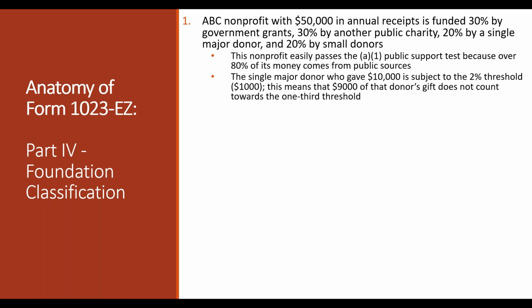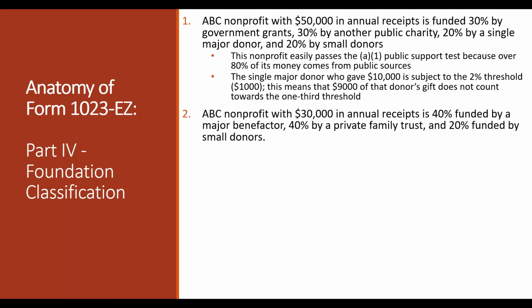Why is it 80 and not 100? That's because that single major donor who gave 20%, or $10,000, all of those donations are subject to the 2% threshold. So only $1,000 of their donation counts towards the public support threshold. The remaining $9,000 is disregarded. So that's why this organization isn't getting 100% public support. That one big donor gets subject to the 2% threshold.